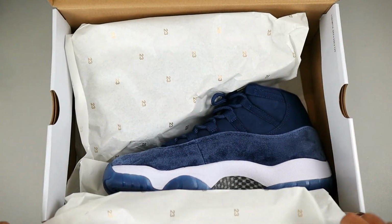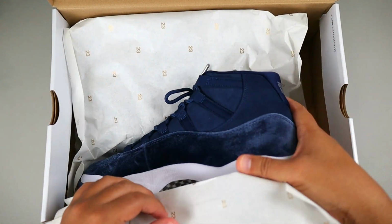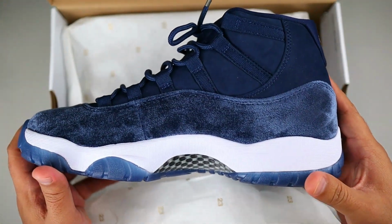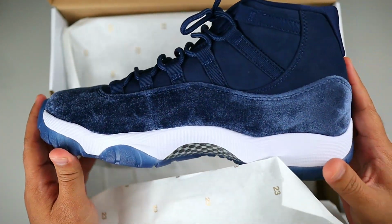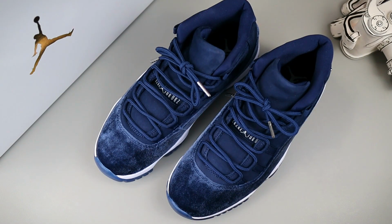Now, I hit the shock drop. I was excited because again, it reminded me of the Jeter 11. But then at the same time, I kind of cringed inside and it kind of just hurt to pay $225. It is set to release Friday the 11th for $225.